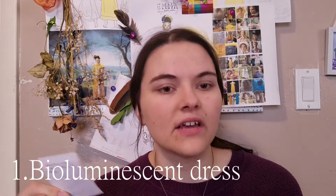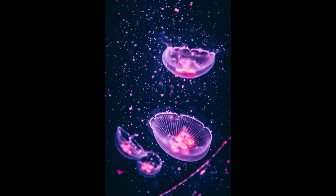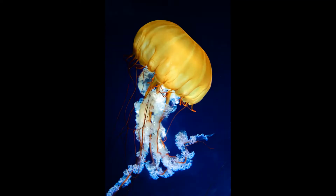So, I got a couple responses on the survey and I would like to share the candidates or the competitors, if you will, for the next projects. The first one we have is the Bioluminescent Dress. Now this dress was inspired by these documentaries I've seen of bioluminescent sea creatures at the bottom of the ocean, and they're really so elegant and beautiful, and I thought it'd be fun to make maybe like a fiber optic glow-in-the-dark dress inspired by those creatures. So that was one of the options.